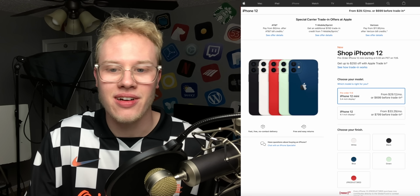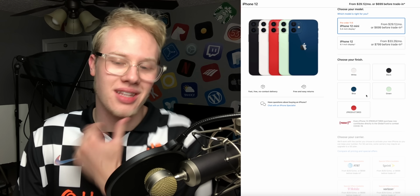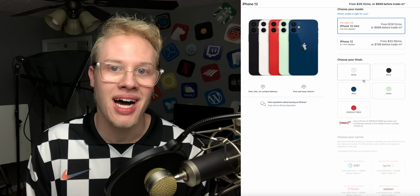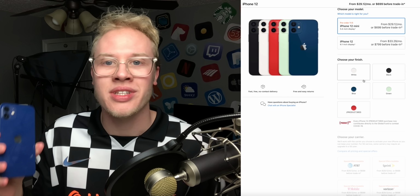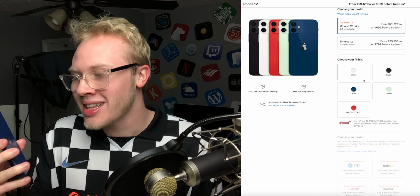I have selected here the iPhone 12 mini. I don't want to get the iPhone 12. I want to do the iPhone 12 mini. So color-wise, I would not recommend blue. I have it in person. I don't think it looks very good. This blue to me looks really cheap. It just looks too dark, and maybe this is like your favorite color and you're into this.